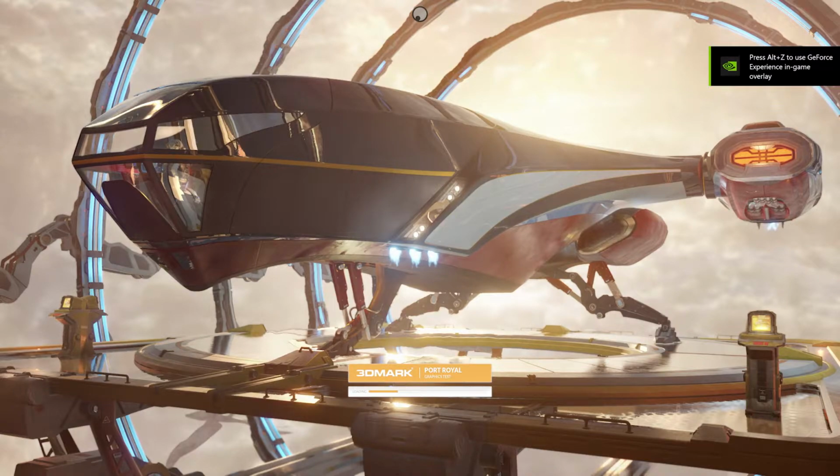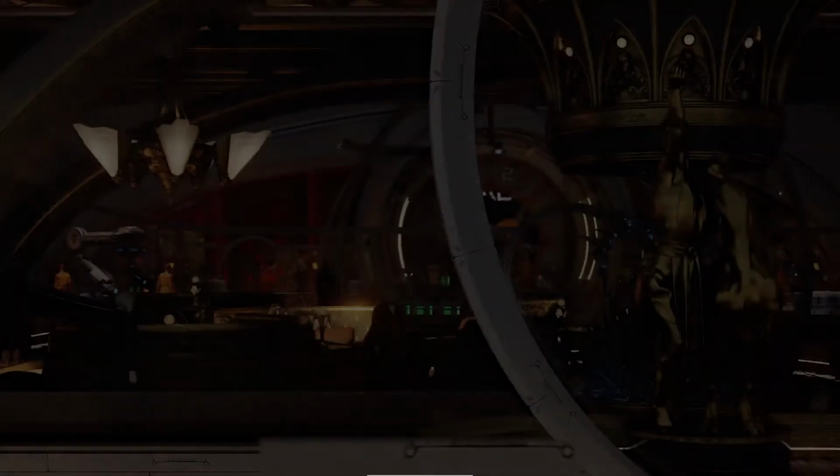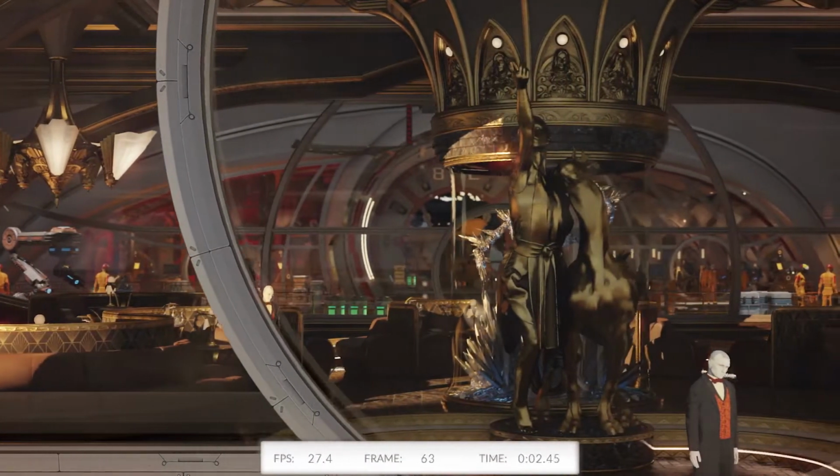We've got something special for you this time. 3DMark has a ray tracing test called Port Royal, so we gave it a spin to see how well it would perform. Take a look at the ray tracing performance of the Ultra plan.